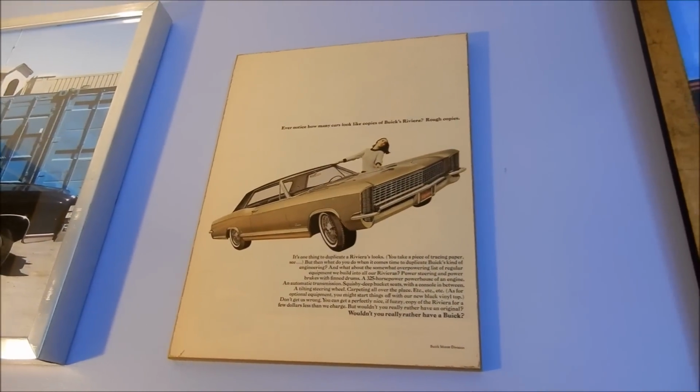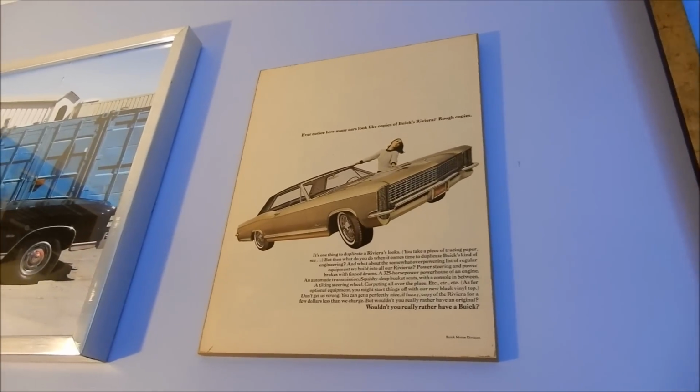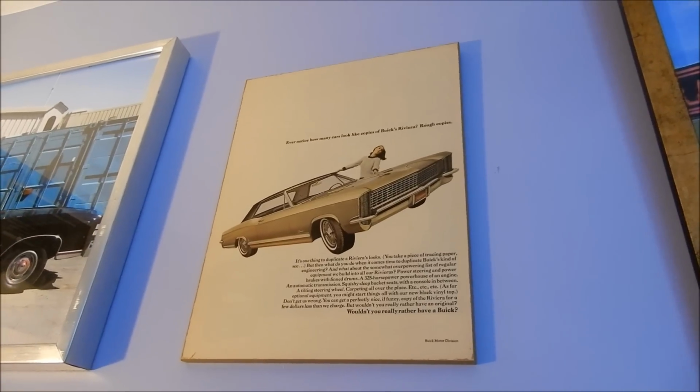Here's a 65 Buick Riviera. Look, a lot of stuff I let go for cheap, because to me, when it comes to money, you win some, you lose some, okay? And I price things to sell. Some of them I'll make a few bucks on, some of them not.